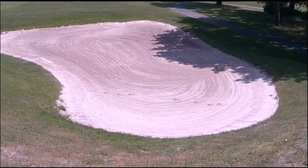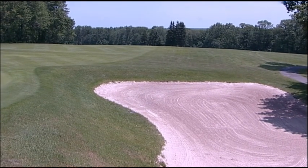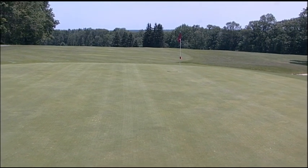A lot of the greens out here will have a high side and a low side, and the low side will be protected by a very deep bunker. Virtually every green out here has that feature. How do the kids do on this hole? Well, I know a couple of them beat me the other day.